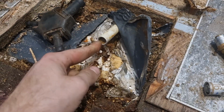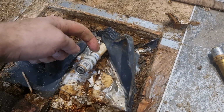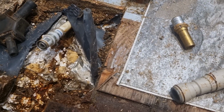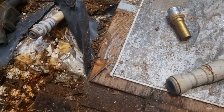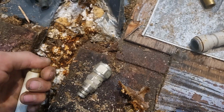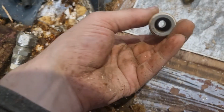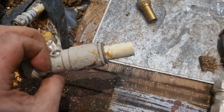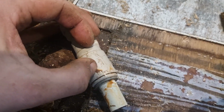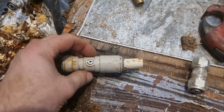You see how the pipe's got a little chamfer inside now, so these will just push on. We can mark that, crimp it, and hopefully I can get enough movement to get this. It is a proper Uponor one with a proper Uponor grab ring. And then it's got the little bit that goes inside as well, and that taps on, unlike that, which is just a 15mm speedfit service valve on a 16mm pipe. So it's a good job, that one.